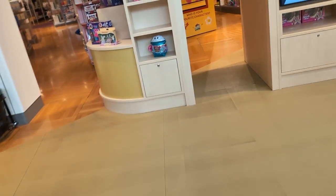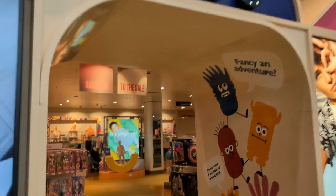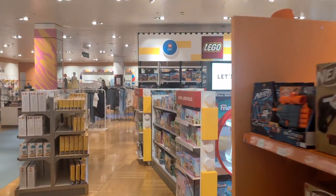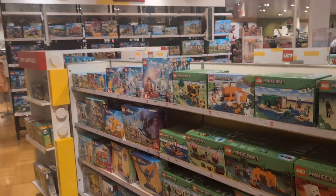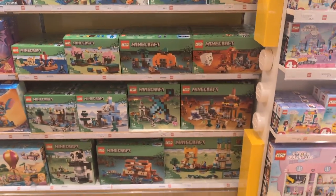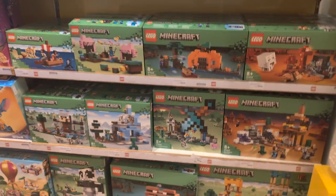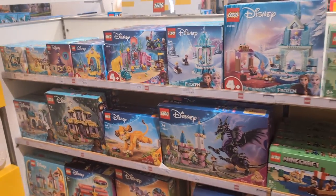Right. Escalators. Okay, so the... Aha, toys. Through the kiddie arch. And then we get into the Lego. Lego, Lego, Lego. Here we go. Start off with the non-interesting sets for me. Gabby's Dollhouse. Friends. Minecraft. Some Disney.